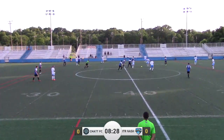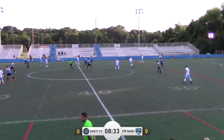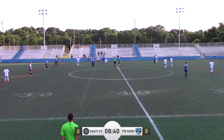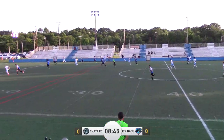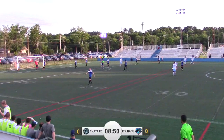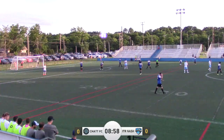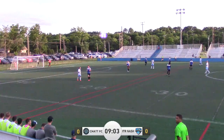At the feet of Juan Hernandez. Gets away from the double team. And Pierre Bouquet sends it back to Everson Lima. Pierre Bouquet plays the 1-2 with Santiago. Sends it in looking for João Costa. It's a great ball. But his touch sends it over the crossbar. So João Costa had two of Chattanooga's best chances of the game so far. Doesn't put it in the back of the net. In the 10th minute here in Antioch.